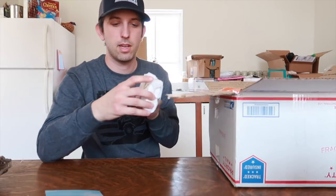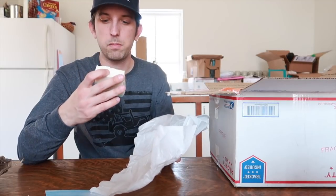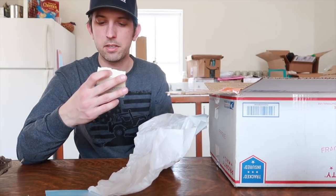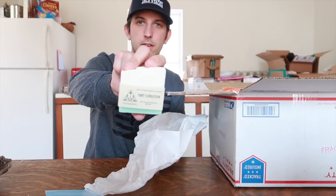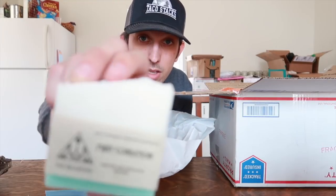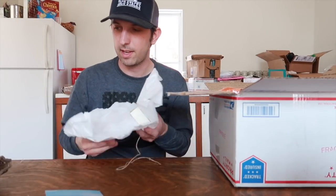Here we have a soap bar. That smells really minty. Vegan, sustainable ingredients, handcrafted. The Reliefery. Very nice. That doesn't focus right, but it's a very nice soap bar. Soap all over me.